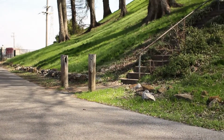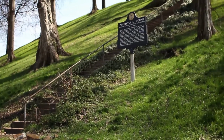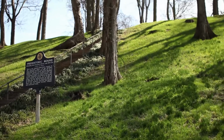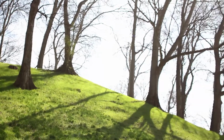I'm Charles Moore. I'm the city archaeologist for Florence, Alabama, and work pretty closely with the Indian Mound Museum here in Florence. There may have been a chief's house or a medicine man's house up on top of this mound. It is a flat top mound, about 42 to 43 feet in height, and about 310 feet is the greatest distance around the base.